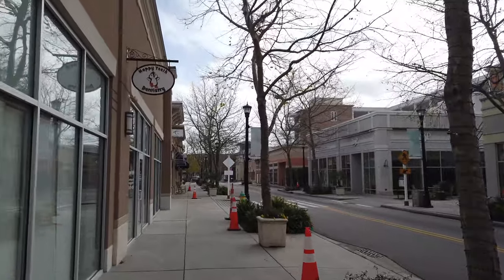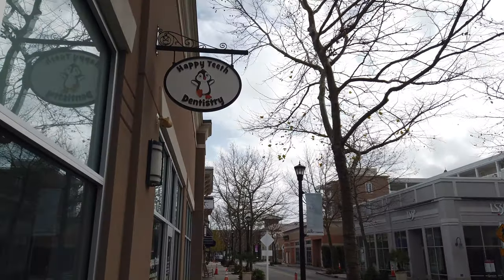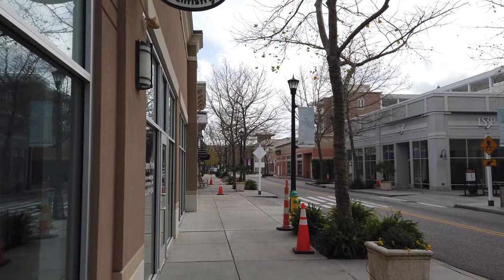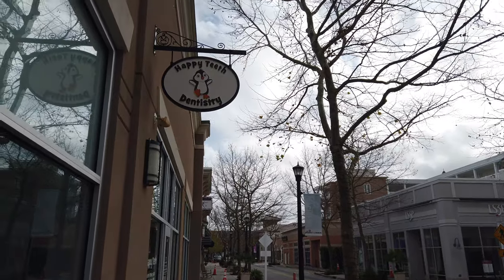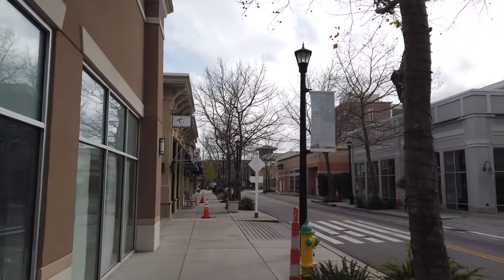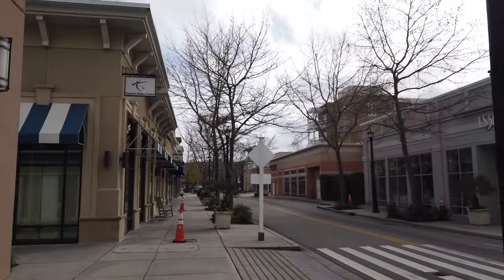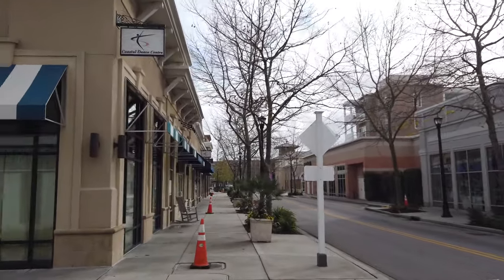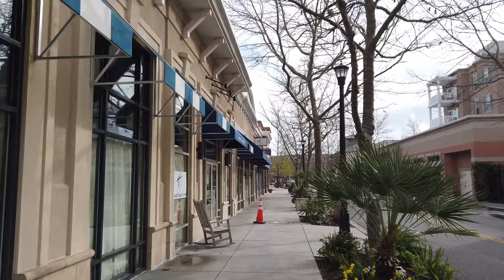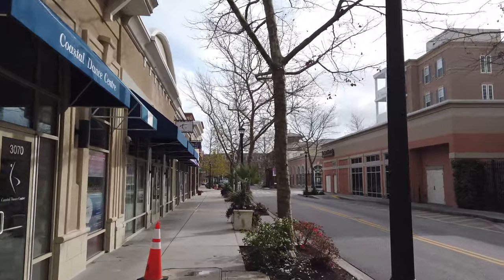Now back here, this is, dare I say, the locals' side of Market Common. That's a really silly thing to say. But I say that because the businesses on this side aren't necessarily something a tourist would frequent. For example, we have a dentistry, Happy Teeth Dentistry. We have a coastal dance center. We have an architect's office. Things like that. These are businesses frequented by people who live in the area. Not necessarily a place you'd come and pop your head in and buy a trinket from or get enjoyment from visiting.